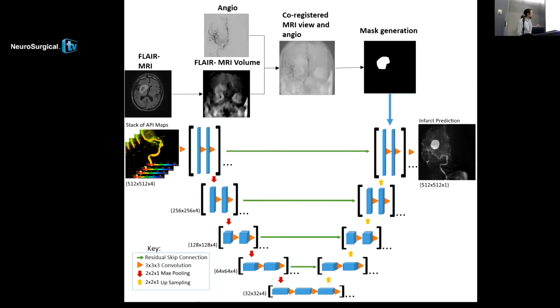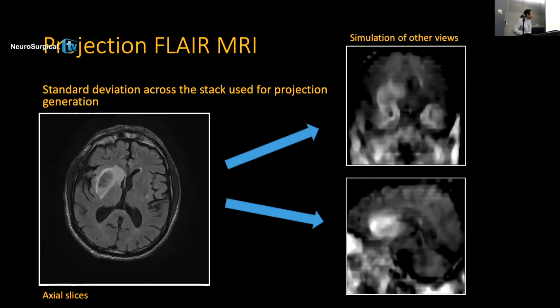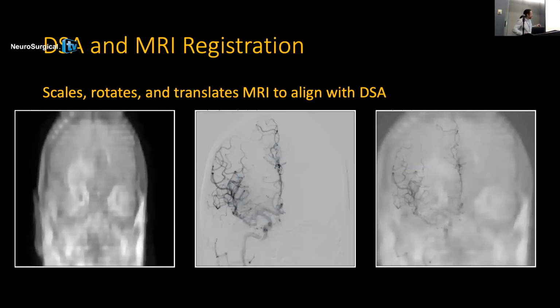And for this we use a different kind of network, the UNet kind of network. So what do we do for this? We use parametric imaging, but we have a database of MRI, FLAIR MRI, with patients, what happened at 48 hours later. So we take the FLAIR, we recreate the projection views from the angio room, and we have the area of the infarct. We take that area and we co-register it with the actual angio. And this is giving us a training data set, the data set that we are using to train the network.